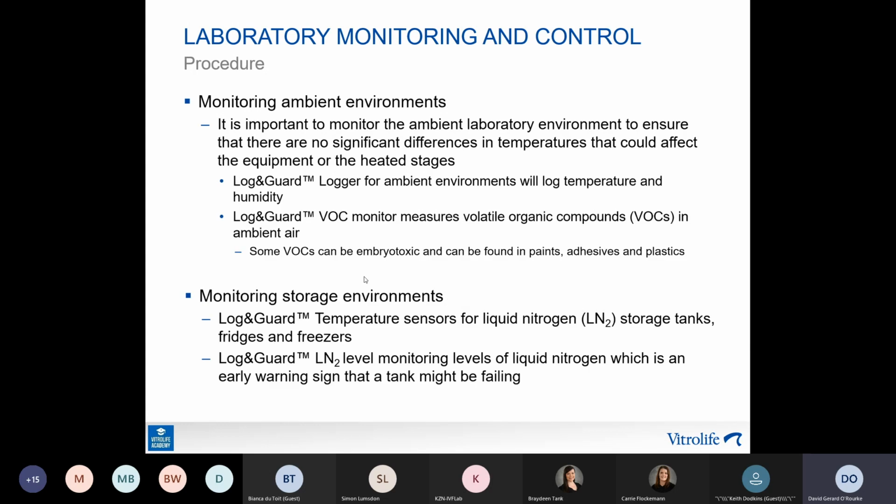We also want to monitor ambient environments. We know that seasonal temperatures can have an effect in the lab. Winter temperatures can cool the lab, causing cooling effects to the dishes that we use on heated stages. So by monitoring, we can control these things and account for them.